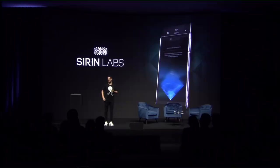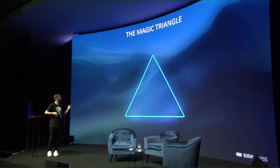This is the computer. This is the most important computer of this generation, the smartphone. So we decided to build a phone that has inside a lot of user experience solutions for the blockchain industry. And we thought about making it accessible to the masses. In order to do that, we created the magic triangle. What is the magic triangle?